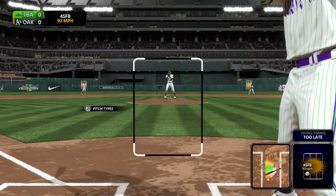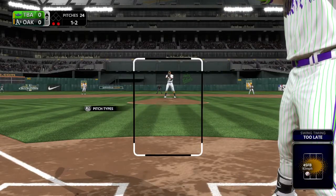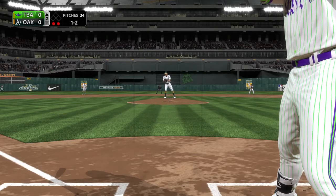One and two for Christian Yelich. Hey, that's just a great mix of pitches right there, and that's what this guy's going to do if he's going to keep this team off balance.